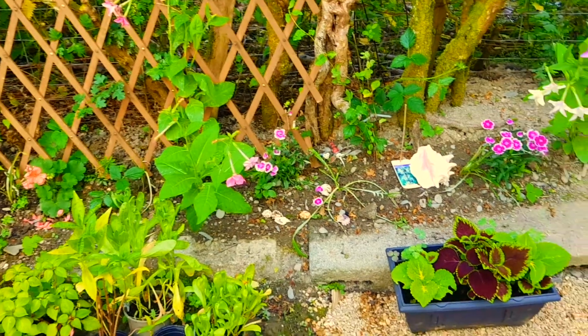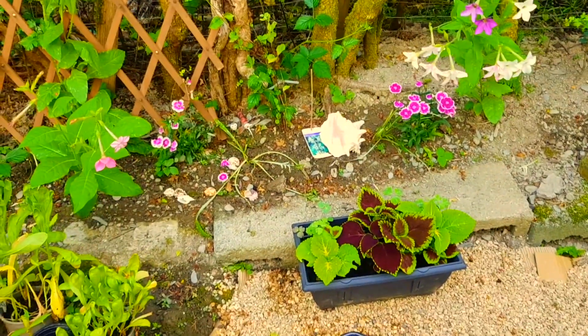Anyway, I'm going to go now because I'm waffling on again. I'll do a video tomorrow of what I'm going to be doing. I'll just show you my pretty little part of the garden here. Hold on. This bit gets a lot of water.